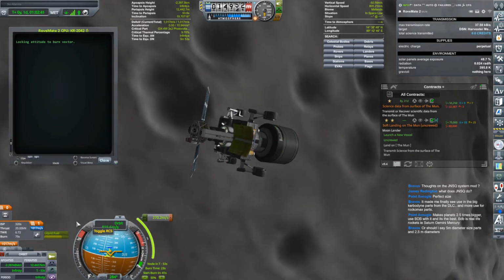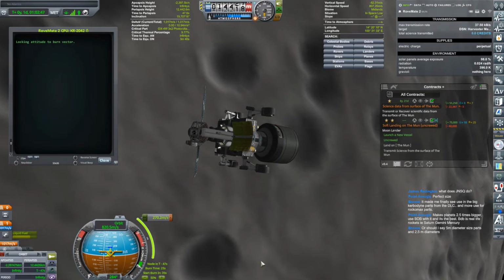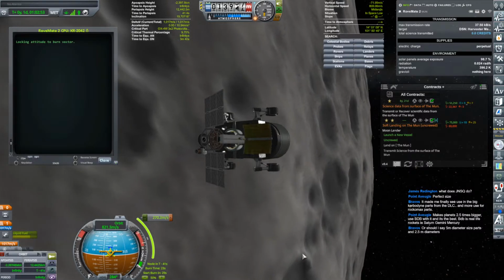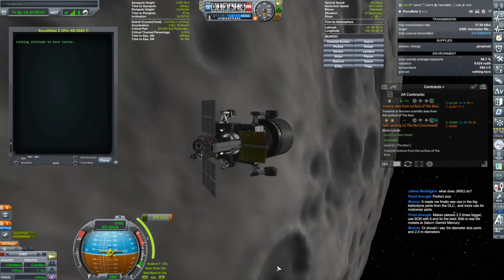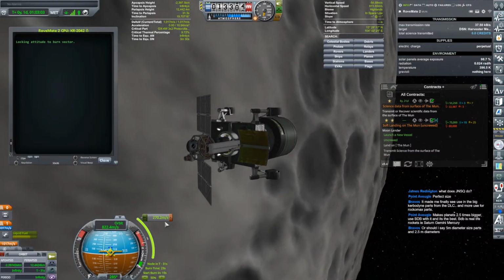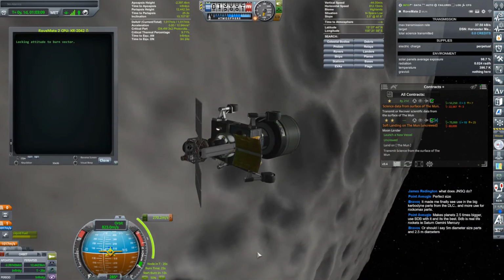I played a little bit of Realism Overhaul as well, but that one you do want to get into getting more realistic engines and the big part mods and all that kind of stuff, because you don't want to play Realism Overhaul, I don't think, with stock parts. Okay, where are we? 20 seconds to the burn, and then we'll start thinking of a landing spot. In fact, I can get, well, no, let's finish this off and then I'll think about that.